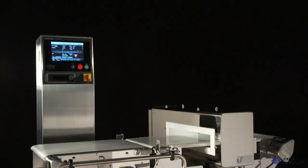The nature of a checkweigher indicates that it must be a packaged product, but essentially we will inspect any food product, any pharmaceutical product that we can inspect with the platforms that we offer.